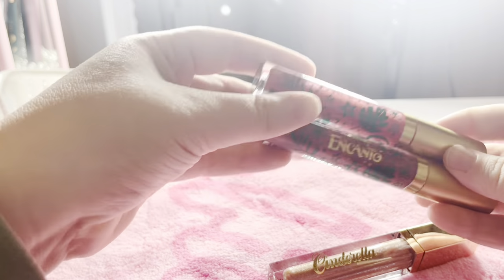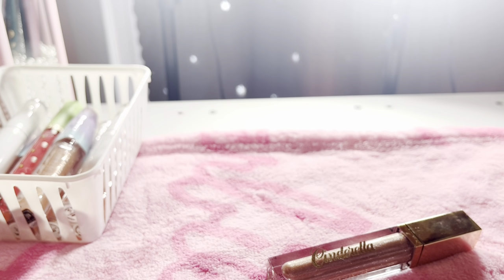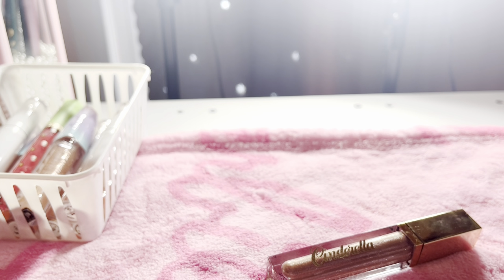And then these, I'm no longer able to get a hold of them anymore, but they're from the Encanto collection. I'm gonna just see how they smell. I'm not going to be decluttering them no matter what, but I might move them from my main collection. Oh, they smell fine. Okay, we're gonna hold on to those for right now.